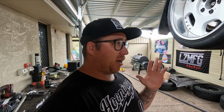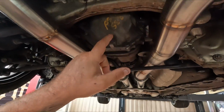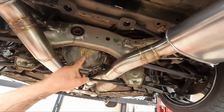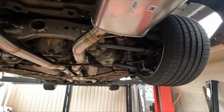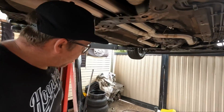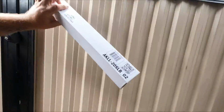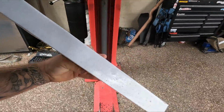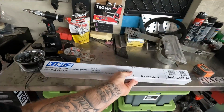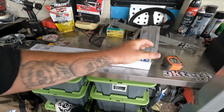Other than that, today I want to do the diff brace for the 350, and I also want to get on to doing the new light bar for the front. I bought a new light bar. I did sit it up here somewhere. So, just 4-drive Super Center, cheap. I think it was like 30-something bucks for a light bar. I'll crack this open now and show you guys.